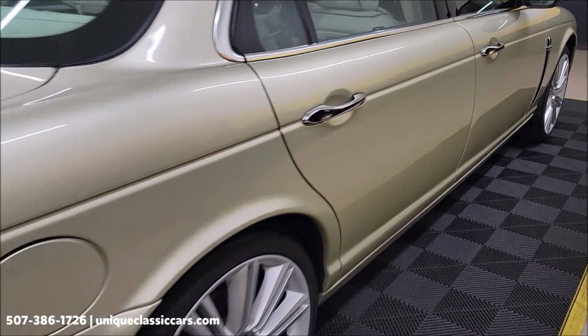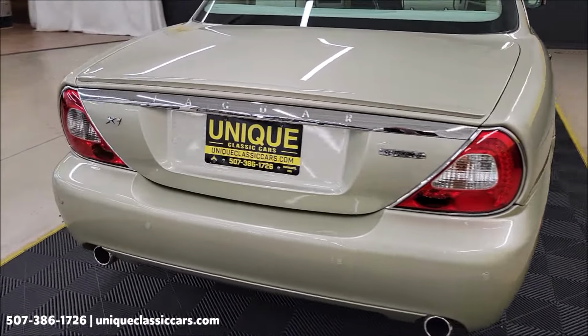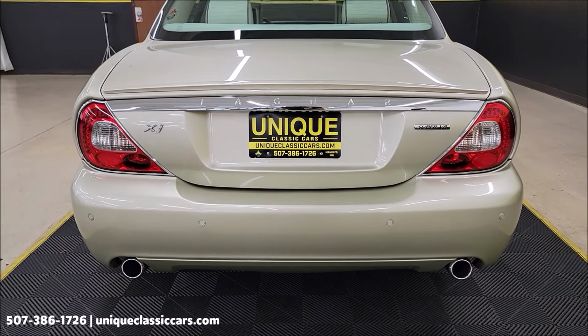Once again, you can see how straight those panels are. Paint is in nice shape. Coming around to the rear, of course, the rear parking assist, dual exhaust.